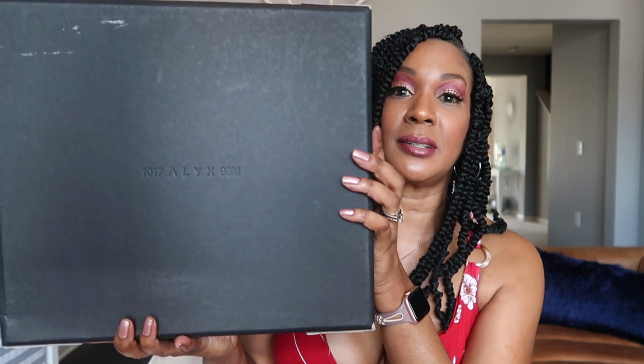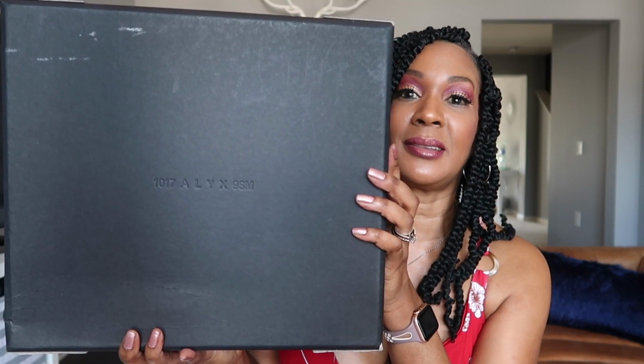So the next pair of shoes was the first pair of shoes that started me to getting all these winter type shoes. And I saw these and they had the last pair in my size and I got them. So yeah, these came from Italy. And this shoe is by 1017 ALYX NSM. That's a name for you. I got those.